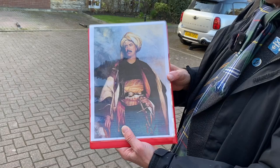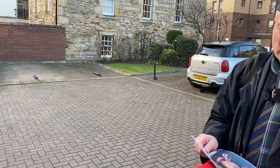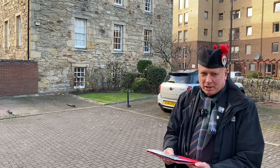So an amazing painting. Now Scott Lauder is probably better known for illustrations of Sir Walter Scott's novels like Rob Roy and Heart of Midlothian, and of course he was around when Sir Walter Scott was around, and Walter Scott was always going to encourage artists to illustrate his stories, so he's known through that as well.